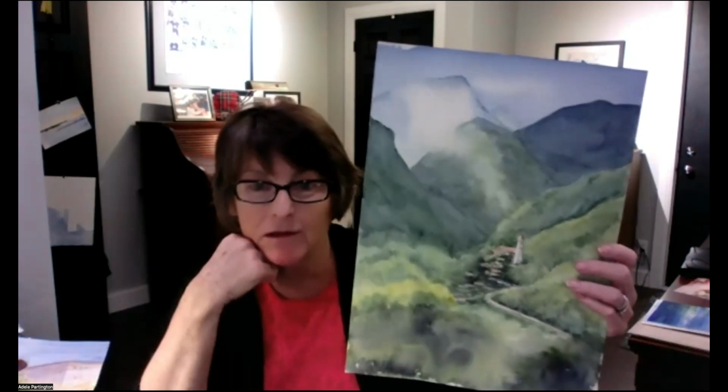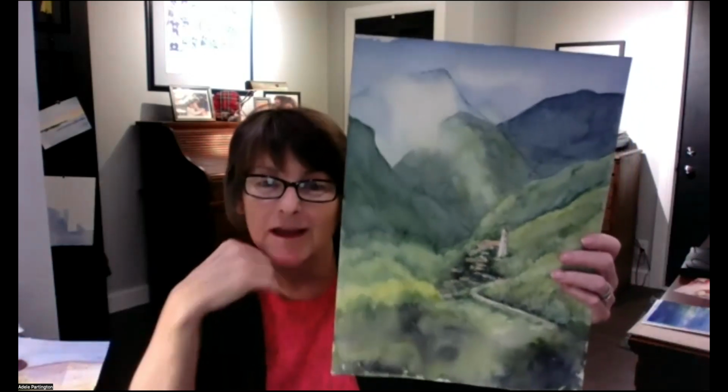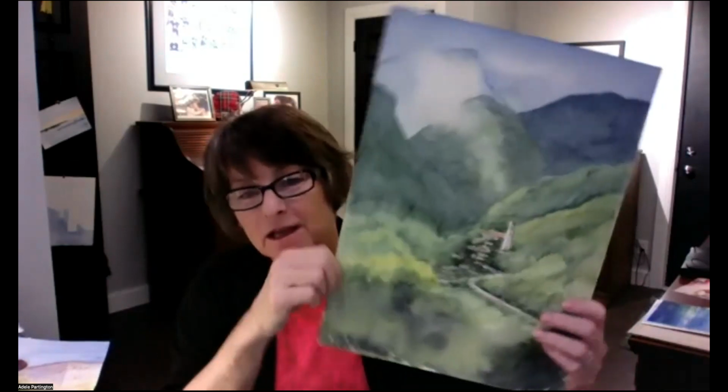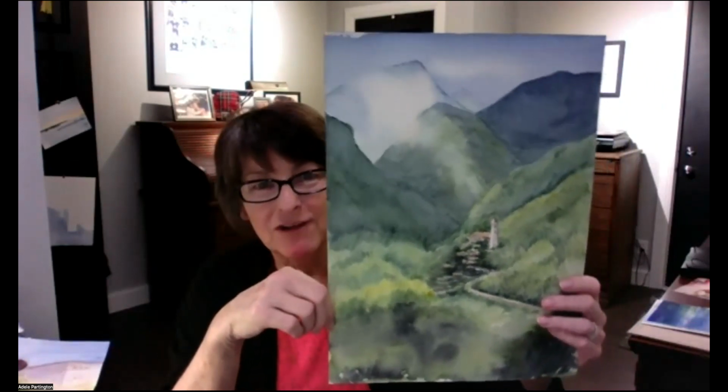This was a mountain scene with smoke and mist and trying to capture this little tiny city. And being in Ontario, we don't have too many mountains, so I don't get a chance to paint them too much. But yeah, I just thought it was outstanding.